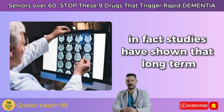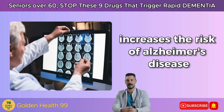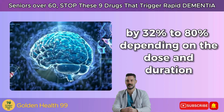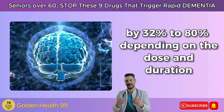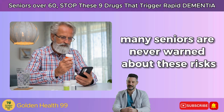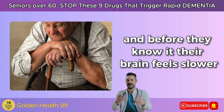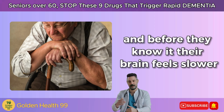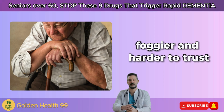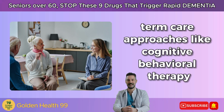In fact, studies have shown that long-term use of benzodiazepines increases the risk of Alzheimer's disease by 32% to 80%, depending on the dose and duration. Many seniors are never warned about these risks. They're often given benzos to help with sleep, and before they know it, their brain feels slower, foggier, and harder to trust. That's why we encourage alternatives, especially for long-term care.